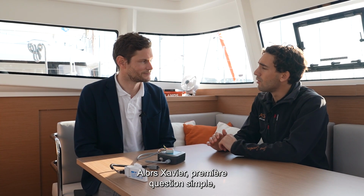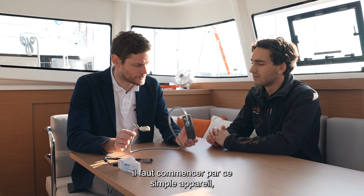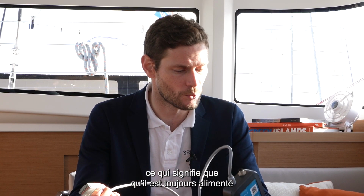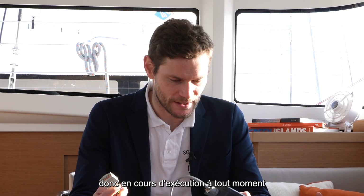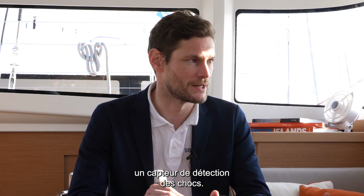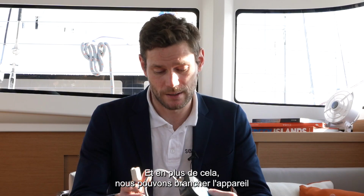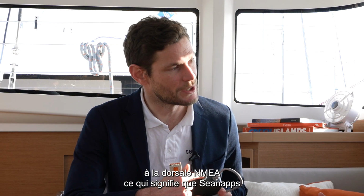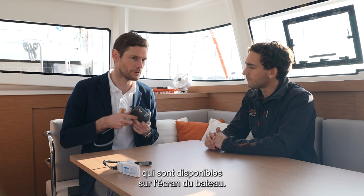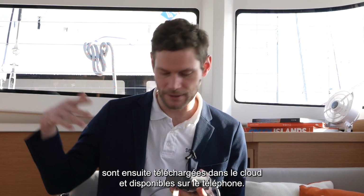So Xavier, first and simple question, how do you install this system on our boats? Actually, it's pretty easy. It starts with this simple device, which is wired upstream of the battery breakers, which means that it's always powered, so running at any time. Inside the device there is a GPS antenna and a shock detection sensor. Inside there is already some kind of intelligence. And on top of that we can plug the device to the NMEA backbone, which means that Seanapps can read all the NMEA information that is available on the screen of the boat. So all the information is then uploaded to the cloud and available on the phone.